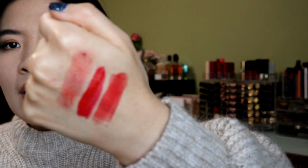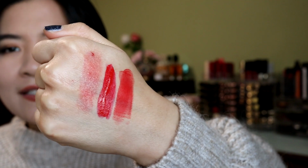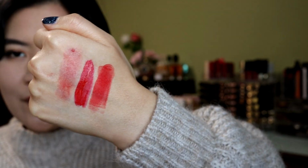I feel like I swatched all of these at the counter. The actual matte shade is not as matte as this velvet finish. And you can see, even though they are the same shade, they appear differently when you swatch them, which is nice, because I don't want to end up with all the same shade in my collection. I am very glad that they decided to adjust the color a little bit depending on the finish.